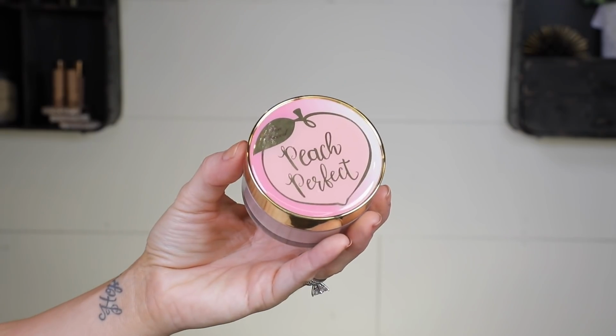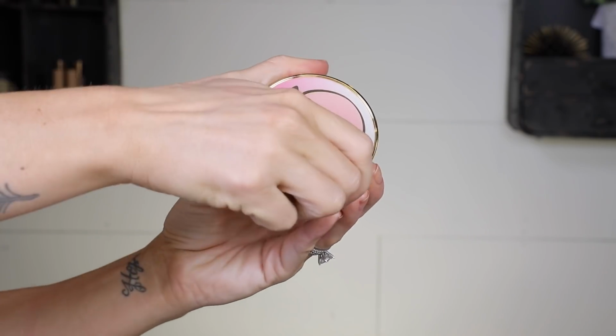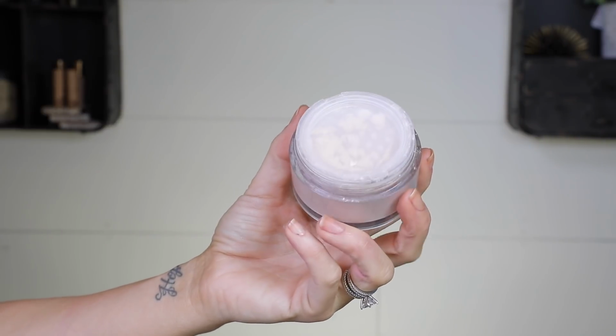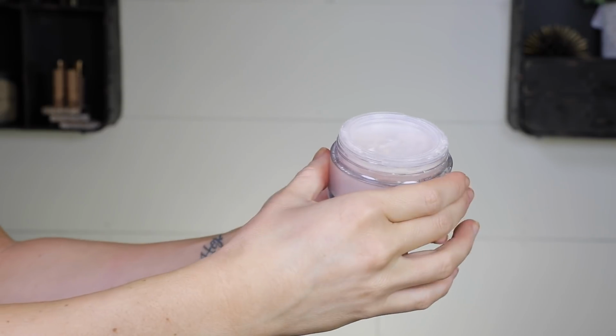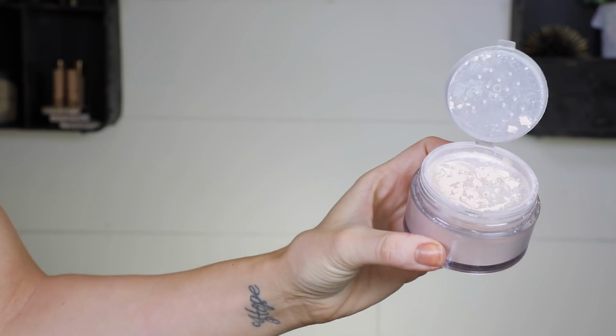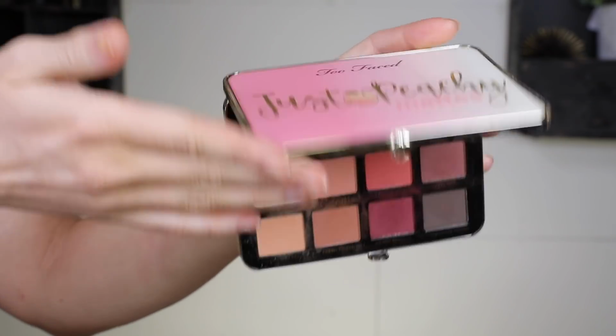The next is the Peach Perfect Mattifying Loose Setting Powder infused with peach and sweet fig cream. The packaging on this is amazing and I do love that it has a sifter cap on it. This retails for $32. It's a lightweight, comfortable, mattifying loose powder in a universal peach tint. I don't find it looks peachy on your skin at all. The peach tinted powder works to visibly brighten skin while creating a silky smooth matte finish that lasts up to 14 hours.